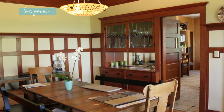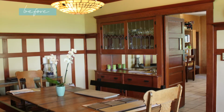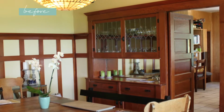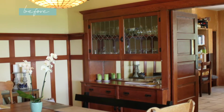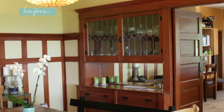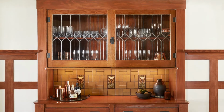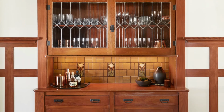Other elements of the home were upgraded to fit the same heightened aesthetic and function. An example of this was in the dining room, where the original built-in hutch was carefully preserved and relocated to an adjacent wall to accommodate the kitchen expansion. The hutch was refinished, and a new handmade Matawi tile backsplash was added to complete the look.